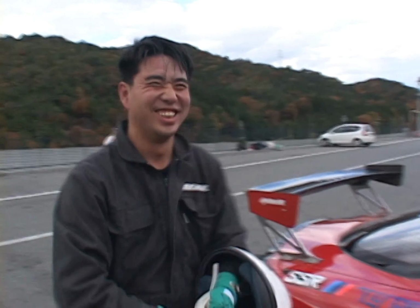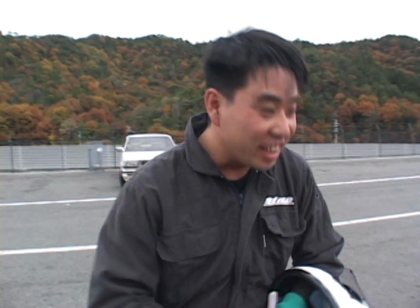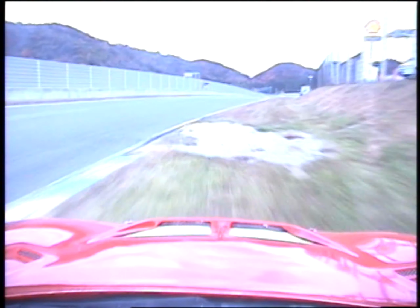Totally screwed up. Oh, that's so embarrassing. This car is way more than I can handle. I ran off the course at the first corner right there. I definitely need a lot more practice.